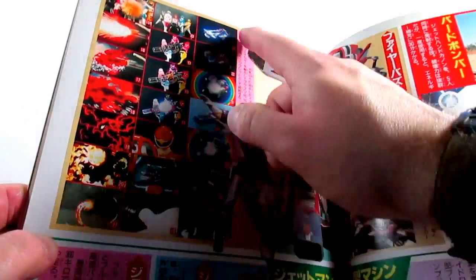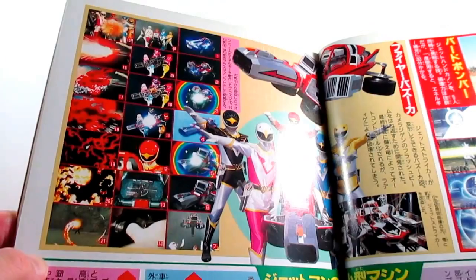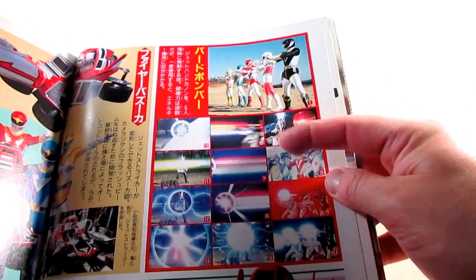And they're doing that 1, 2, 3 image shot of the final attack and pretty much what the Fire Bazooka does. And then on this next page, you can see them doing the final attack with the Bird Blasters.